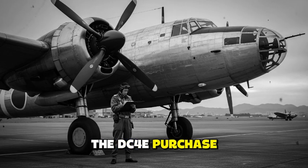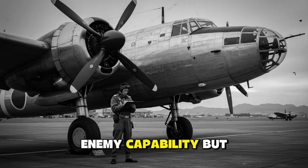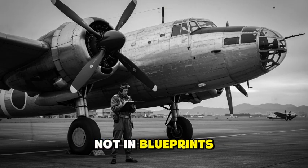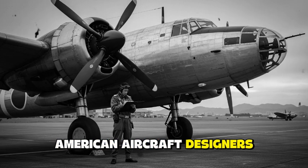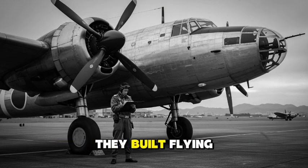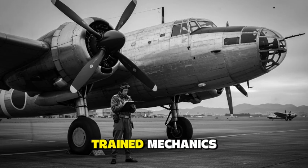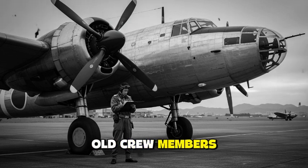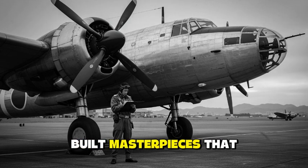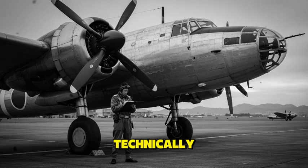The DC-4E purchase had been based on the assumption that acquiring enemy hardware automatically transferred enemy capability. But capability resided not in blueprints but in the industrial philosophy that created those blueprints. American aircraft designers did not simply build flying machines. They built flying machines that could be manufactured by the thousands, maintained by minimally trained mechanics, and operated reliably under combat conditions by 20-year-old crew members. Japanese engineers built masterpieces that required constant attention from skilled craftsmen. Aircraft that were technically sophisticated but operationally fragile.